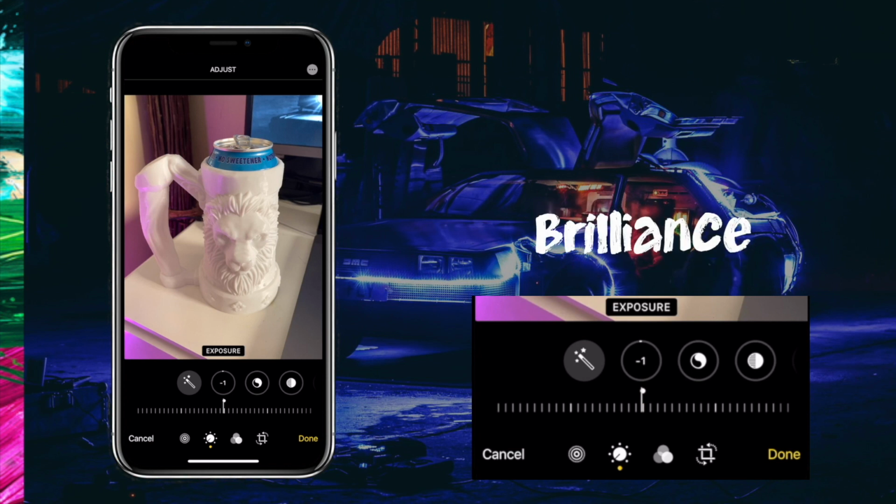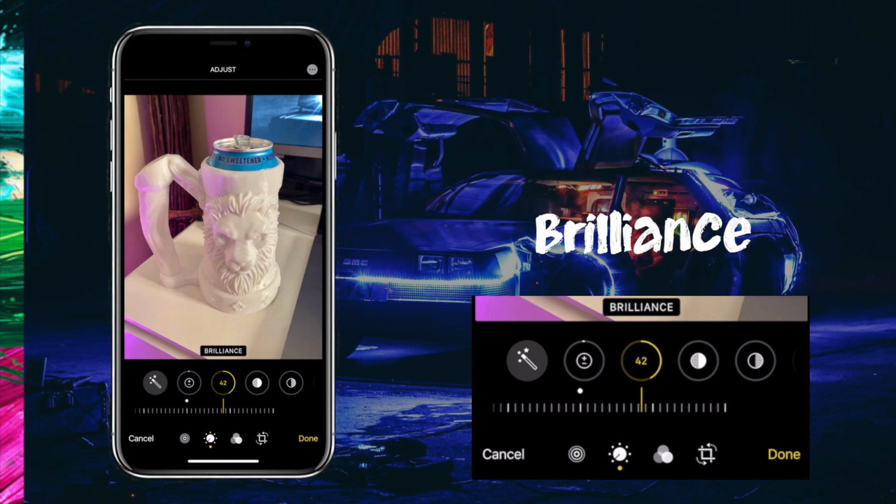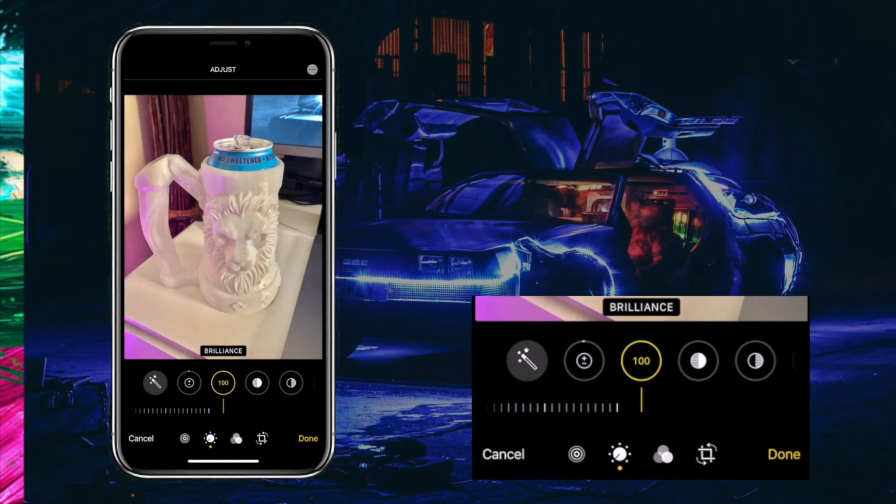So I like that. It's a -1. Brilliance will add a little bit of pop to your image. So if you go too far, it'll look a little bit fake, and I don't really recommend that. And you don't have to use every single setting. It's kind of just playing with it to see if you can make something that's a little bit unique. I like to add a little bit of brilliance. I wouldn't go too much above 40. You see it starts getting a little bit cartoonish. So I add a little bit of that.